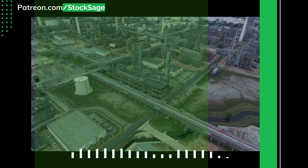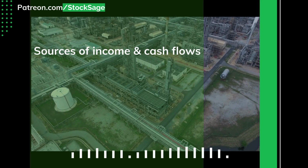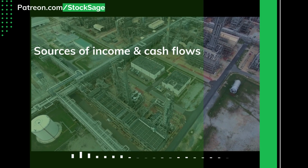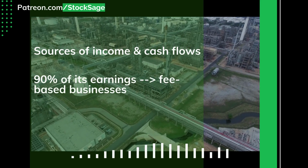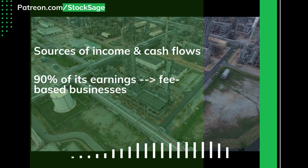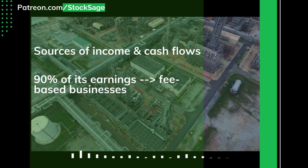Now, let's talk about what really matters for income-focused investors, and that is the company's sources of income and cash flows. Energy Transfer has consistently demonstrated its ability to generate ample cash flows to cover all its distributions and capital expenditures, as evident from its performance in 2023. This financial strength primarily comes from the fact that about 90% of its earnings are derived from fee-based businesses. Being a pipeline operator, Energy Transfer earns its keep through fees charged to other energy companies that use its pipelines. These fees often come from take-or-pay style contracts, providing the company with recurring and reliable returns.